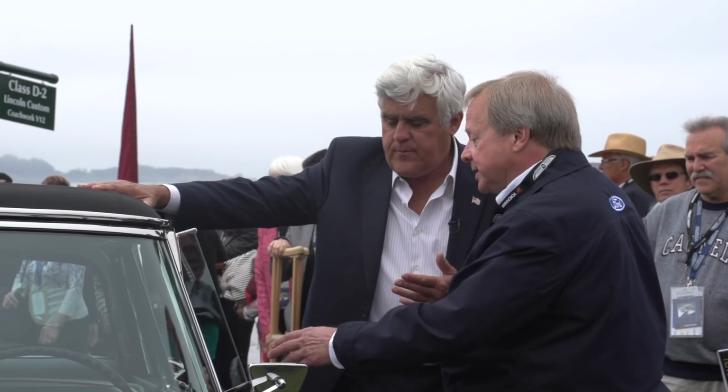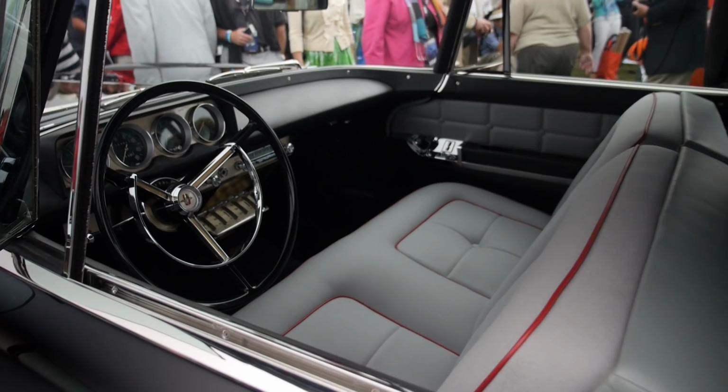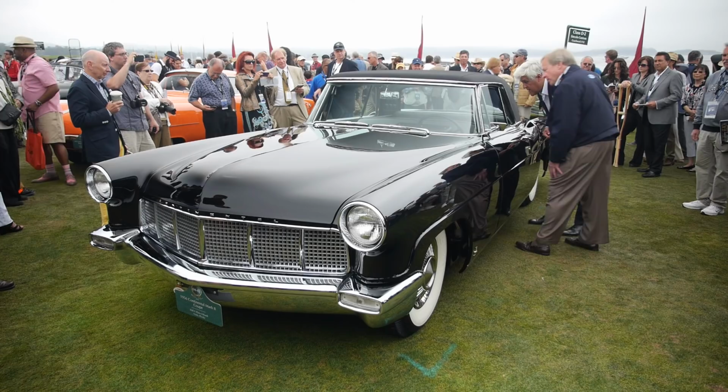And the great thing is this is an entire cloth interior. Wow. Piped in, obviously, in red, all designed by my mother. And I love the interior with the cloth, very nice. And a pretty modern design interior, too. Pretty simple. This car, of course, had air conditioning.